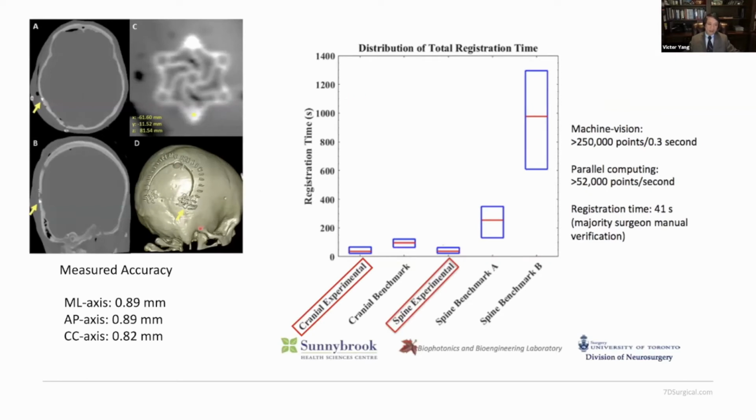First of all, about accuracy. This is measured accuracy. Just like the French group have done, we measure the actual bony screw locations and compare that in the pre-op and post-op CT. That allows us to measure in detail what the real accuracy of the 7D surgical navigation system is. And here you can see that in the medial lateral plane, in the AP plane, or in the craniocaudal plane, these are about 0.8 millimeters. This is truly a sub-millimeter accuracy navigation system.